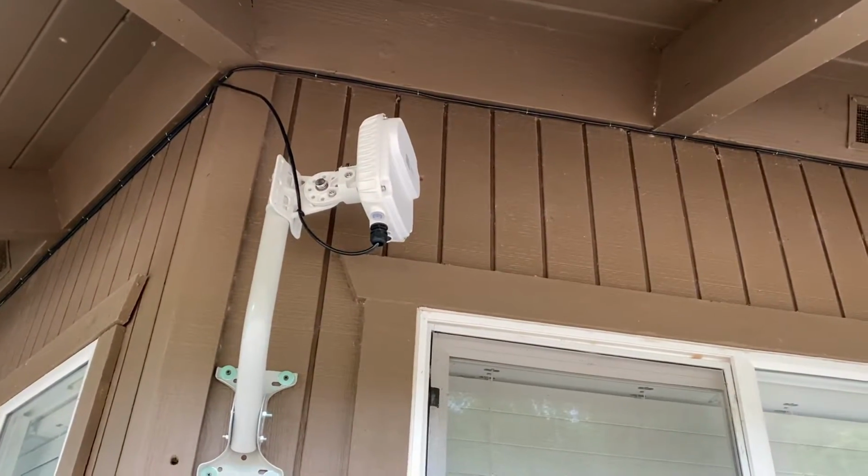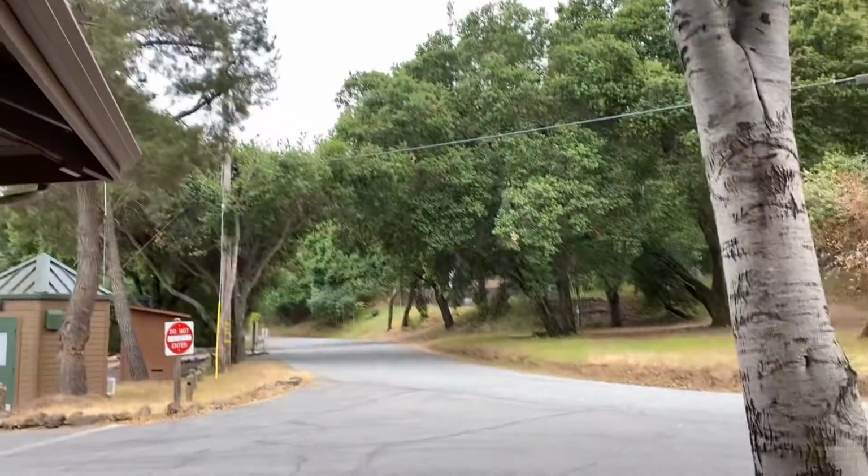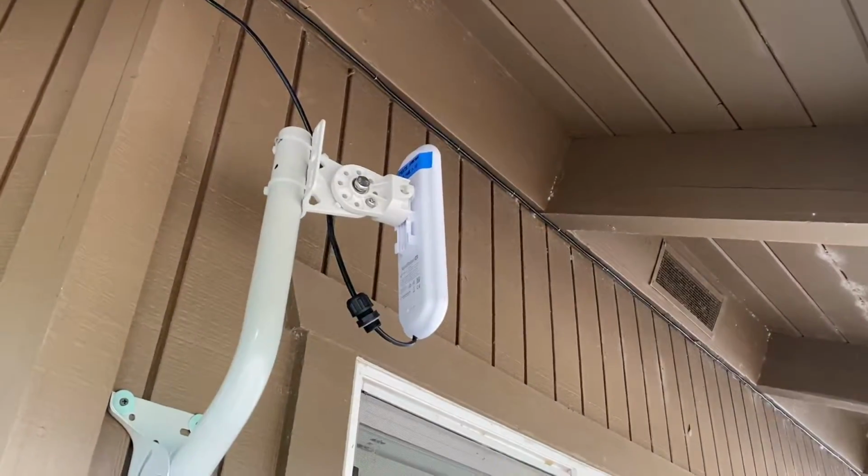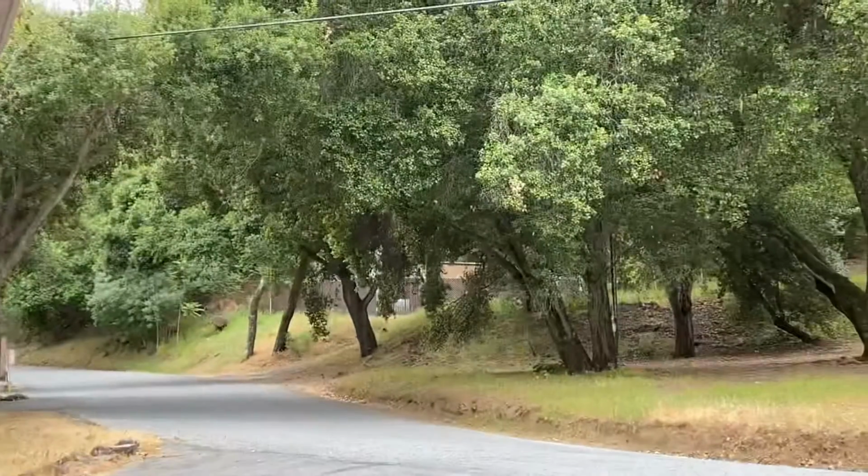And this Aruba radio is not staying up. So we're gonna swap this out with a 5 gigahertz Ubiquiti radio and see where that takes us. So we dropped in our Ubiquiti radio. Let's go replace the shelter side.